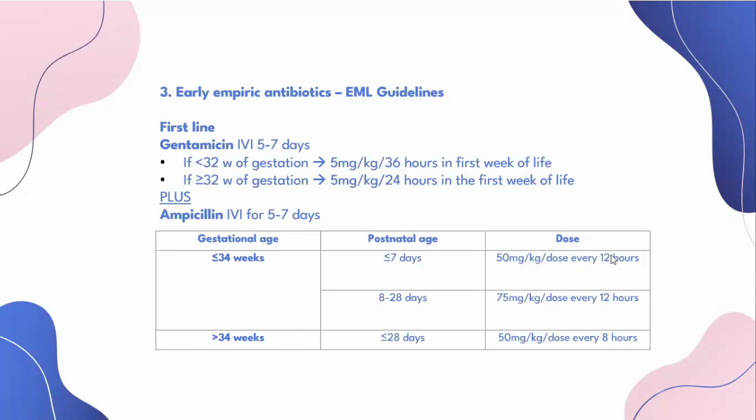But we need to remember that aminoglycoside has the potential to produce ototoxicity and nephrotoxicity and should be used with caution. So we need to try and monitor the serum drug levels if possible. And then children, not really for us, but for PEDS, it's important that these children get audiology and renal function testing before they go home so that we can see if there's any toxic effects from the medications. So it's gentamicin plus ampicillin, which is also intravenous for 5 to 7 days.